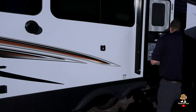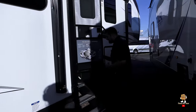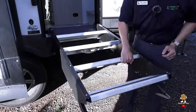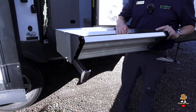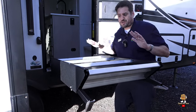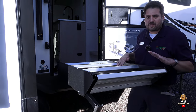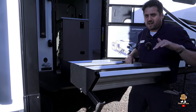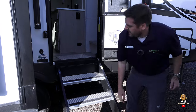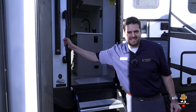So come on up this way. We have solid steps on this. And let me show you guys a cool little trick. They are fully strutted. I am not Hercules and I am not David Copperfield, but it shows you they're strutted. They're not going to slam down on your feet. They're not going to slam up in the air. It's literally just that easy to get it up and down. And you've got a nice grab handle for getting inside the coach.